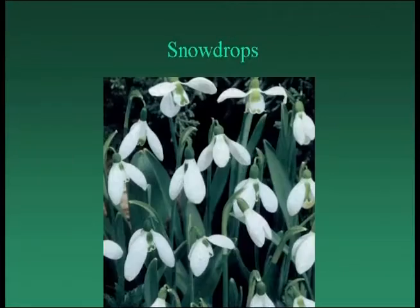A very early little ground cover flower called Snowdrops, or Galanthus. Snowdrops have these beautiful little white petals with accents of green. They bloom very, very early in the spring. Again, you have to have a lot of them planted in an area before they really show and are dynamic. But they're fun little plants to grow, and they come back year after year faithfully, and they do spread.